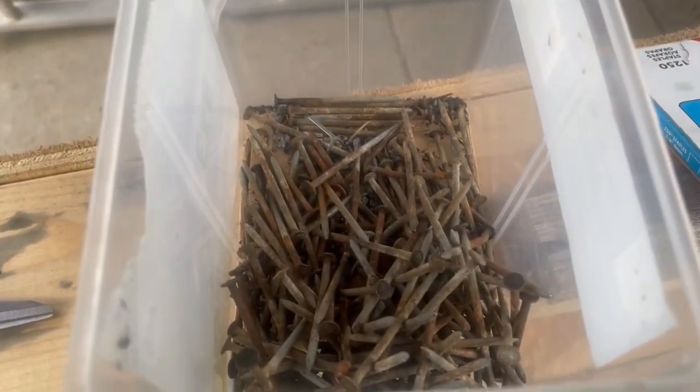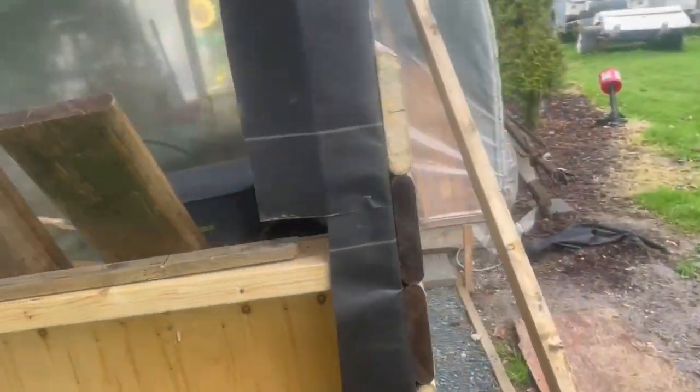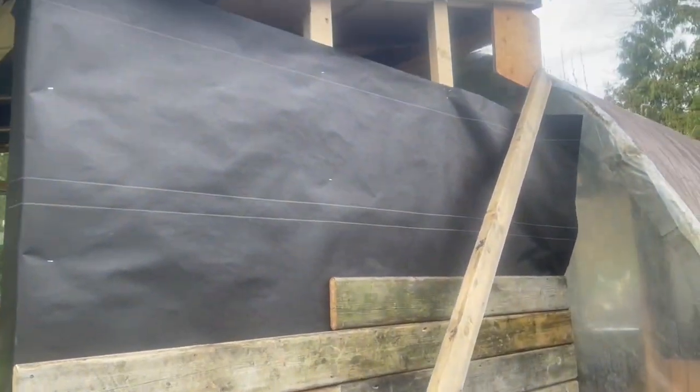but even repurposing old nails, so it really looks rustic. Getting there.